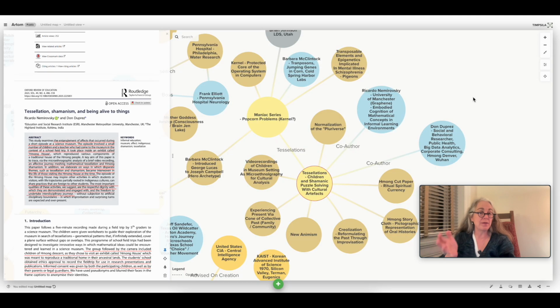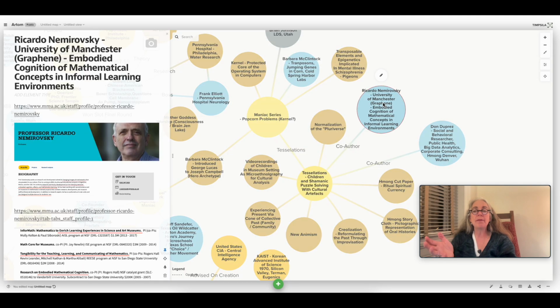In my opinion, the museum is a game board. So if you look at Nemirovsky, he's from the University of Manchester, which is the Center for Graphene Research.